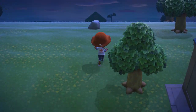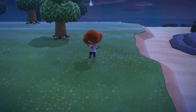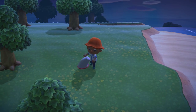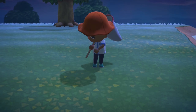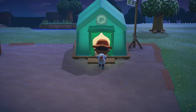But I'm starting to go around and move the excess trees. I'm not going to chop down a lot of trees like I did on my old island, because I found that having some trees around is actually good for the natural look. I chopped down all my trees on my old island, and I regret it. But anyway, let's go talk to Tom Nook and tell him that we're done.